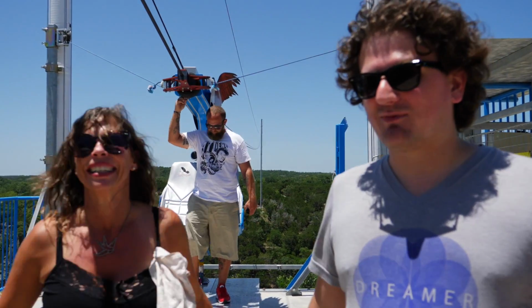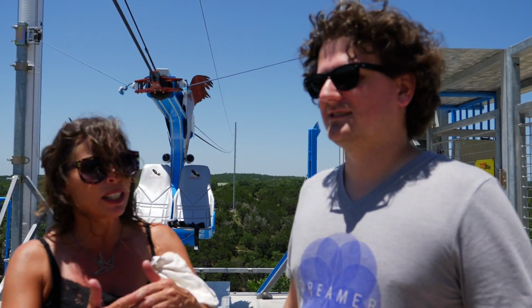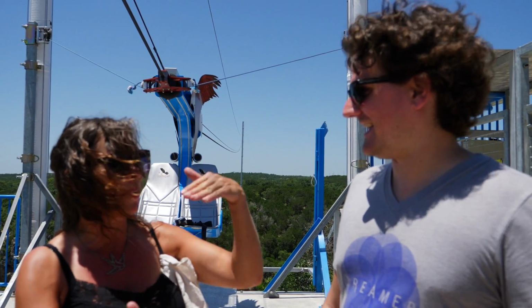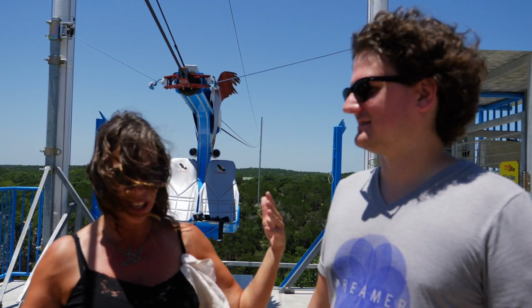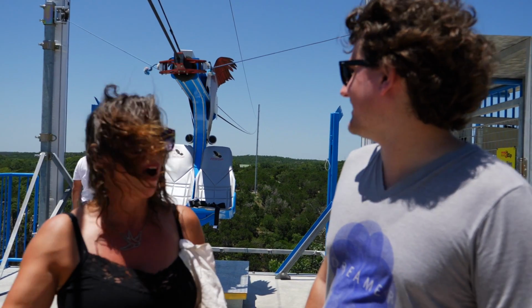So we just did the zip line. It was fantastic. That was pretty fun. It wasn't as terrifying as I was thinking it was going to be. No, it wasn't. We were both a little nervous before it started going up, but then it started easing up, and you get this incredible view of the valley. And there were birds flying and a waterfall around.